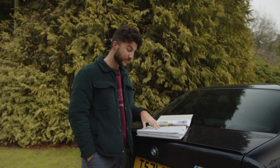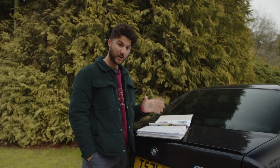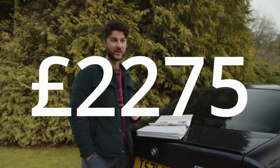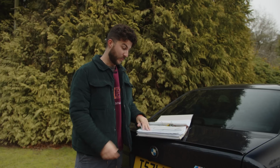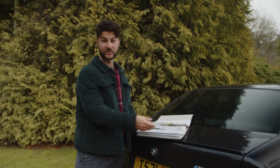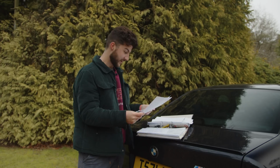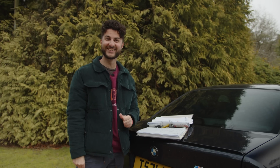I have to send it into BMR Performance. That whole visit cost me £2,275. That included a diff rebuild. We've got my fuel folder, which I don't even look at because I will kill myself. That's the end, somehow.